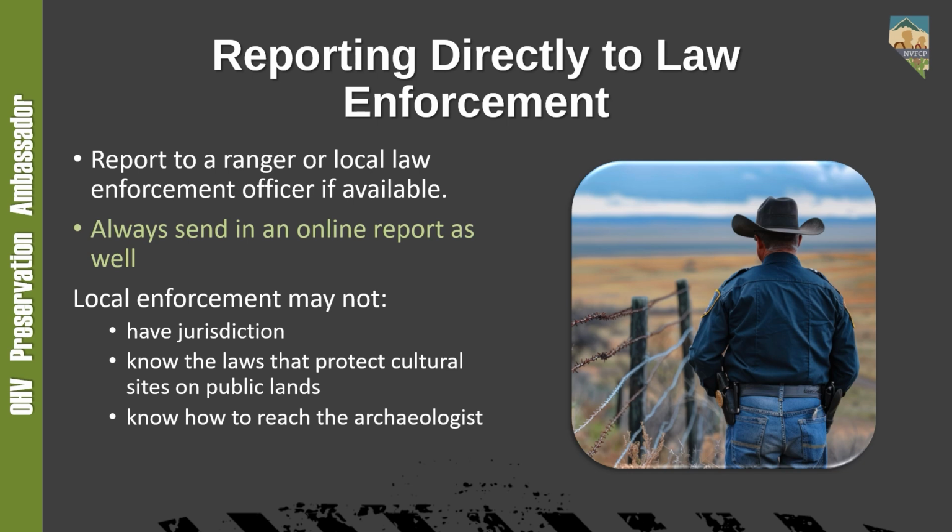And they may not know how to reach the archaeologist. The archaeologist is the one who's actually going to do the damage report and help law enforcement officers with prosecution. Or if they can't find the perpetrator or the issue, they're the ones that have to protect those sites and come up with management plans.